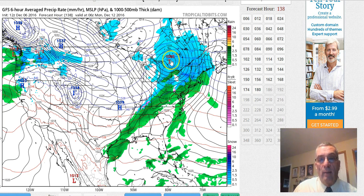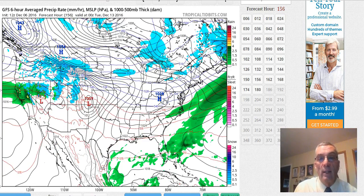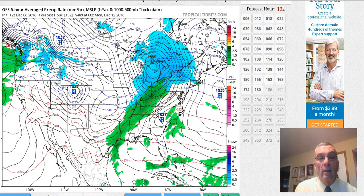The European wanted to make this weaker and have another wave on the southern end of this last night, so we'll have to see if that's real. And then it gets cold behind that again, and then there's another wave. And by the way, prior runs, this is going to produce also some front-end snow for Chicago Saturday night into Sunday morning. You can see it there.